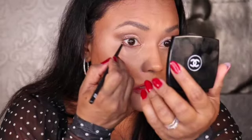This is my number 2 favorite, even though there are 2 shadows that are not super pigmented on my skin. I like this because that brilliant, beautiful shimmer shade is there, and you can actually create really lovely looks with it. So yeah, this is my second favorite. Number 1 is my favorite. Number 4 is my second favorite. And then number 3 is my third favorite, and then number 2 is my least favorite. So that's how I rate them.